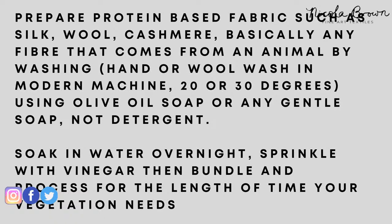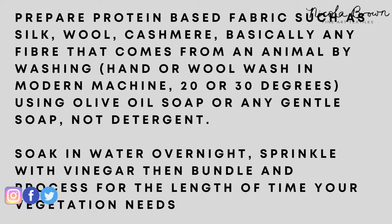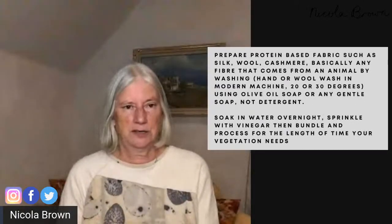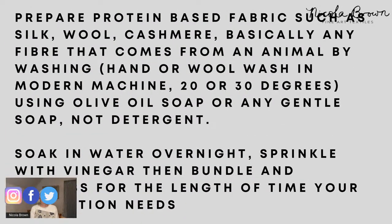So there was a question. Kat had a question about wool, silk, and what other fabrics are protein based. So silk, wool, cashmere, which comes from a goat, mohair comes from a goat. Basically, any fiber that comes from an animal is considered to be protein based. And I prepare all my protein based fabric by washing it with an olive oil soap usually, but any gentle soap will be perfect.